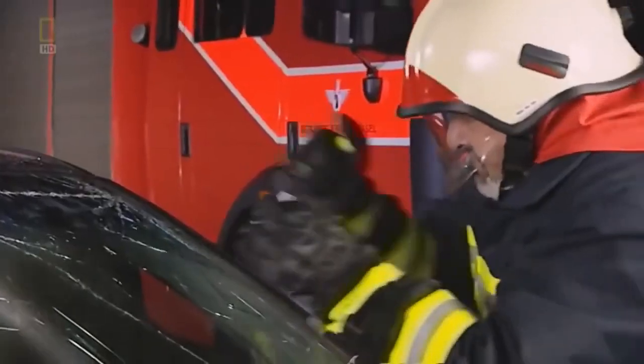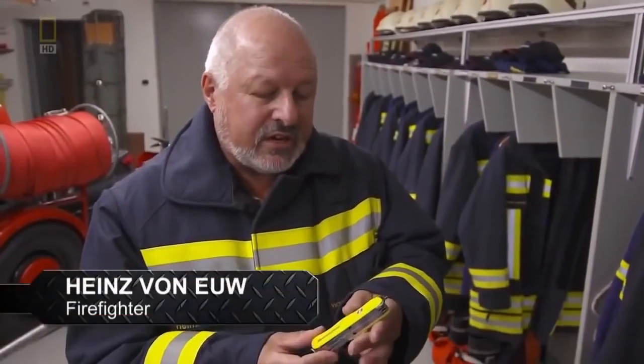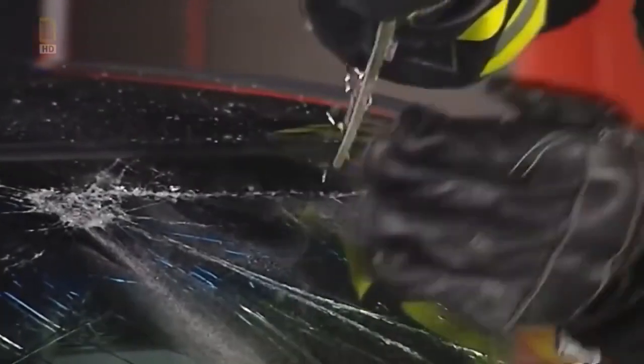This is the window breaker. With this prism piece, I can easily break a hole in a front window, which I can afterwards saw out with the front window saw.